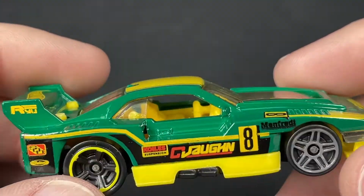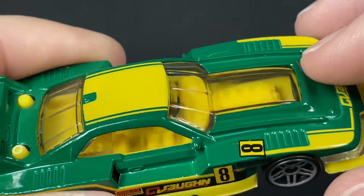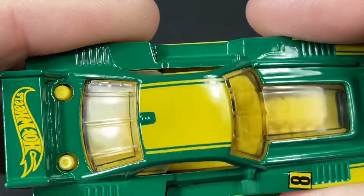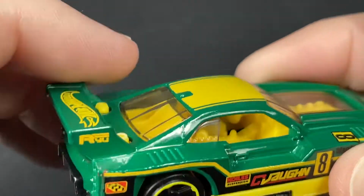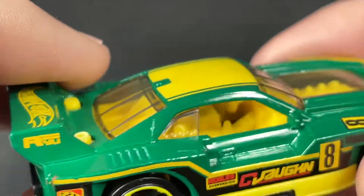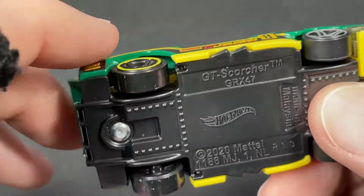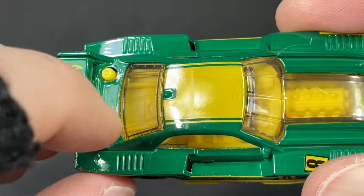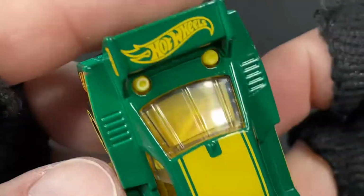Beautiful yellow interior. Check it out. You can see the engine. It's got a glass piece right there. Glass piece. Little antenna up here. Is that the exhaust up there? Could be. We got exhaust right here. Don't know what those are right there. Pretty interesting.